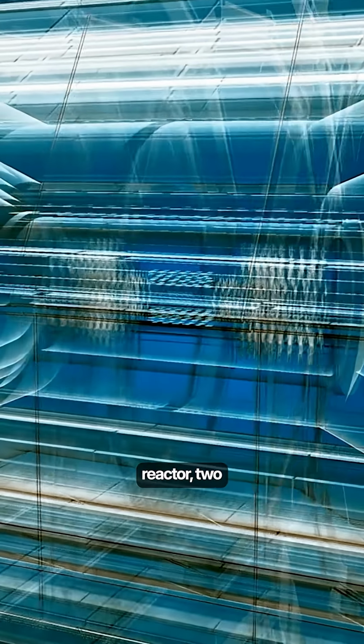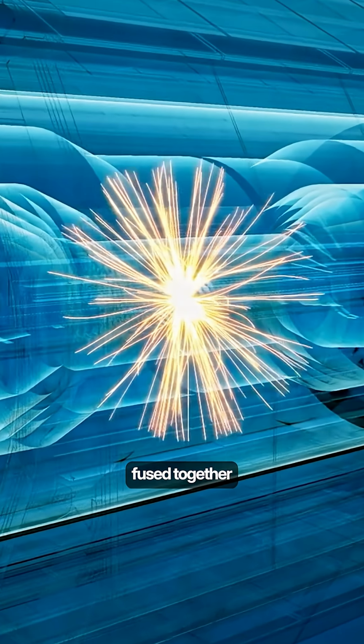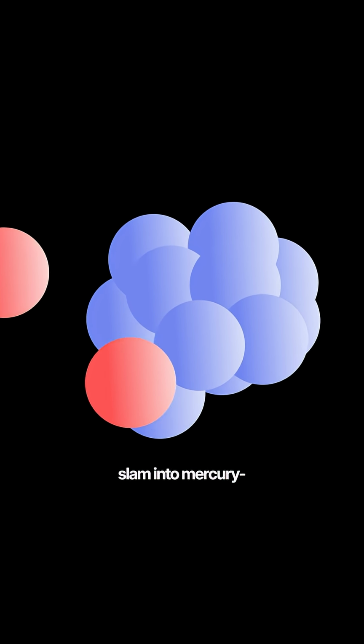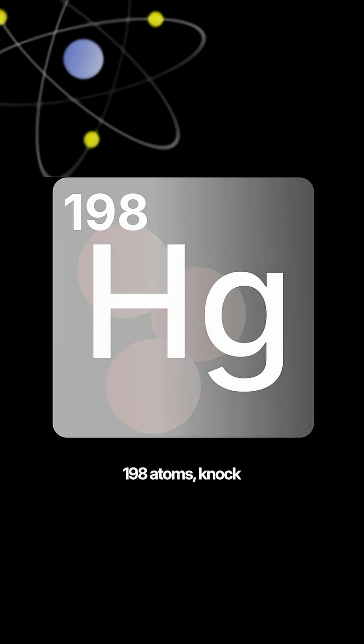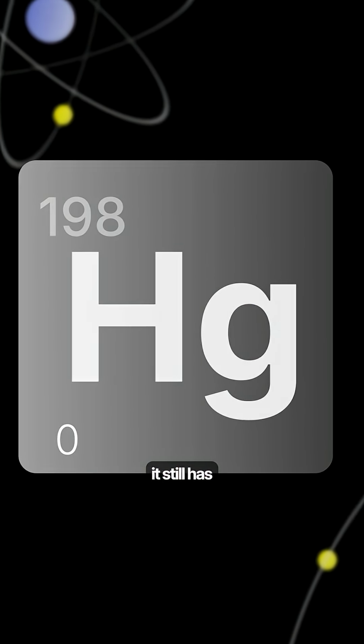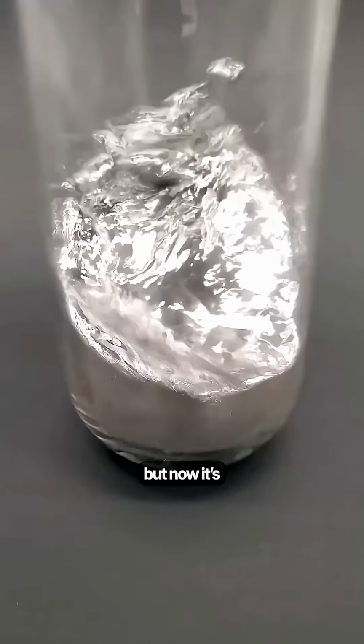Now in that reactor, two heavy forms of hydrogen were fused together to create neutrons with very high energy. These high energy neutrons then slam into mercury 198 atoms, knock out exactly one neutron from it, and turn it into mercury 197. But here's the thing about mercury 197. It still has 80 protons. So it's mercury, but now it's highly unstable.